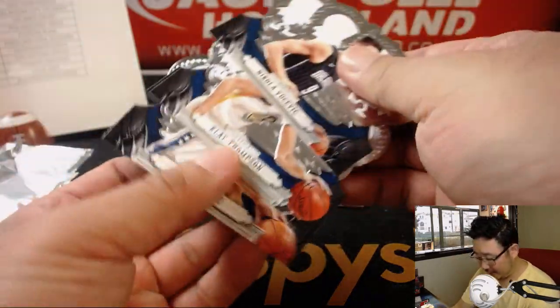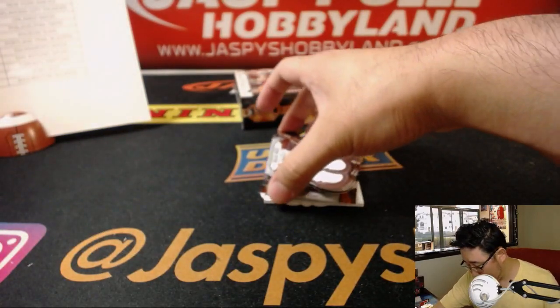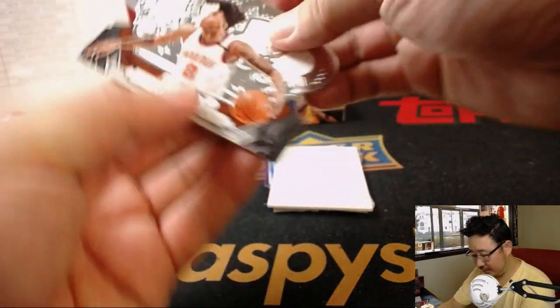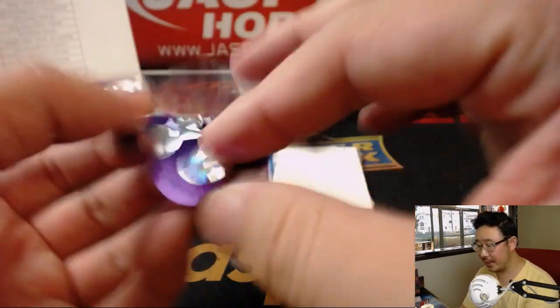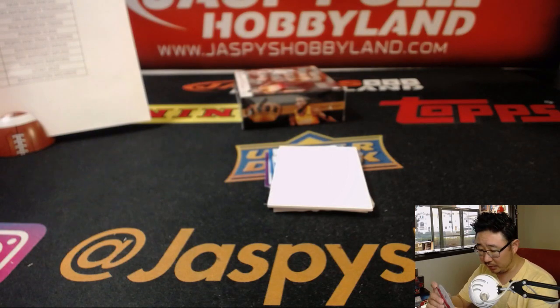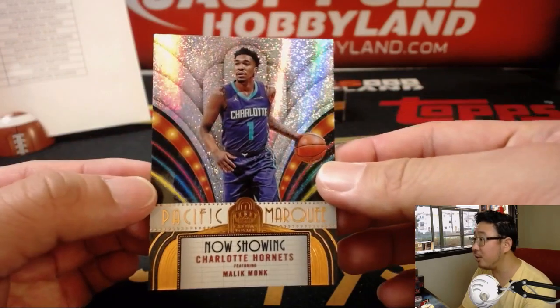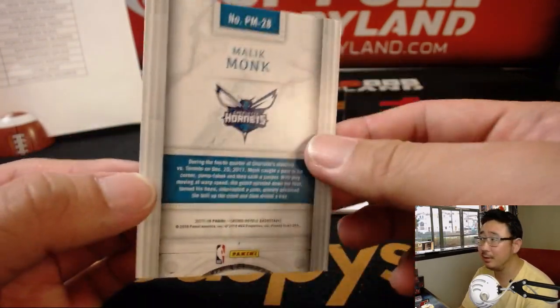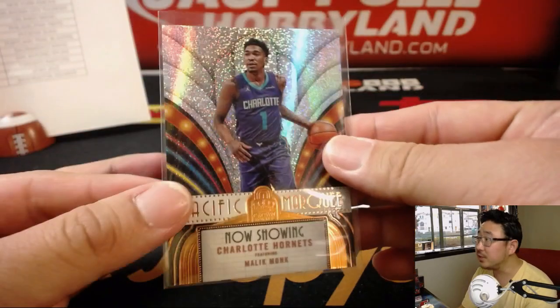What's going on here? I think things are mixed up a little bit here. They got that. There's Denzel Valentine at a 25 for EA and the Bulls. What do we have here? We got all sorts of extra stuff here. We got now showing Pacific Marquee Malik Monk. Featuring Malik Monk. Hornets Rick T.